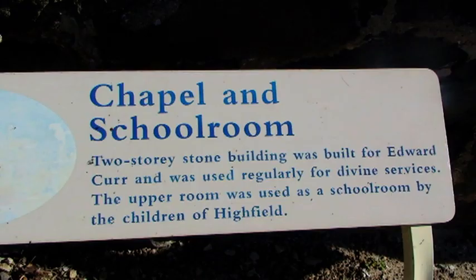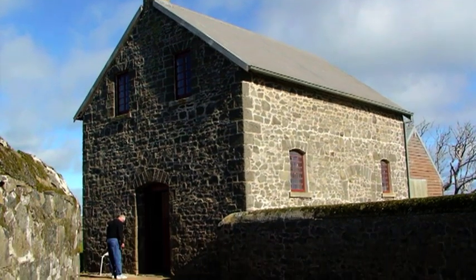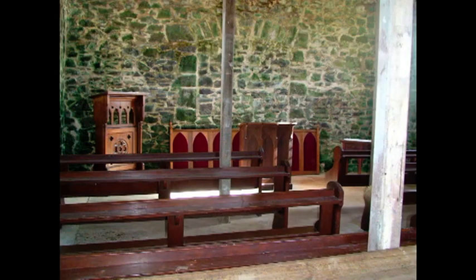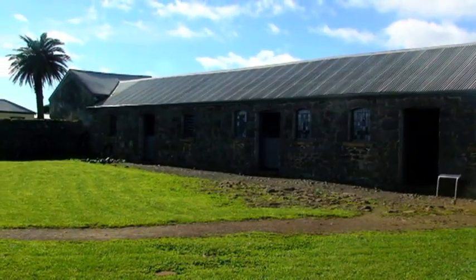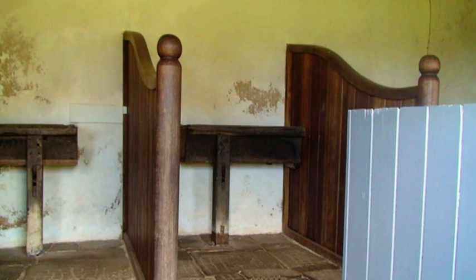Commenced late in 1838, the chapel was never completed. Services were first held in a section of the cottage until 1841. The company had a fine collection of horses on the property. The stables were erected in 1836 to 37.